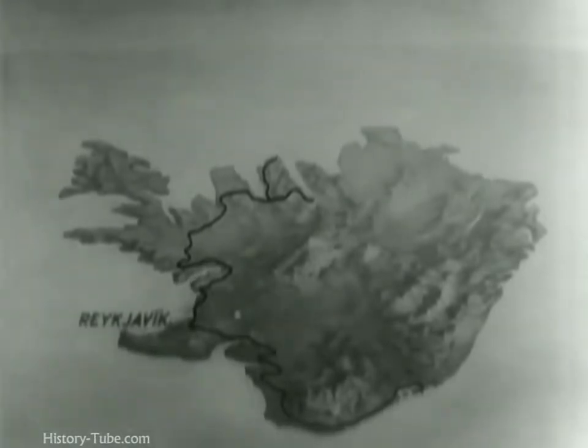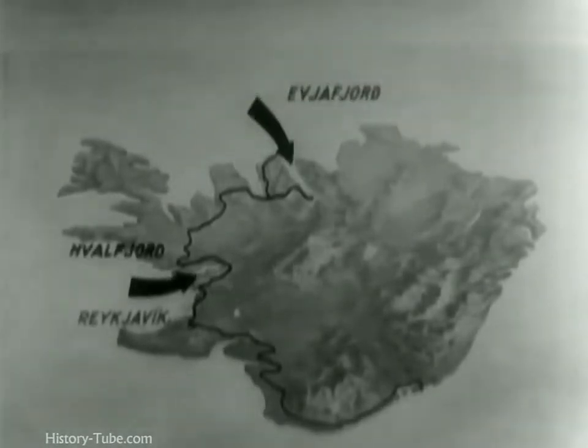Since the port at Reykjavik is the only port in Iceland, all supplies and materials must be distributed throughout the island by trucks, traveling over spongy, unimproved, one-way winding roads and over narrow country bridges. The United States Army is laying better roadbeds and is widening and strengthening the bridges to permit the passage of heavier trucks and tanks. The ice-free fjords, Hvalfjord and Eyjafjord, if extensively developed, could serve as auxiliary ports.